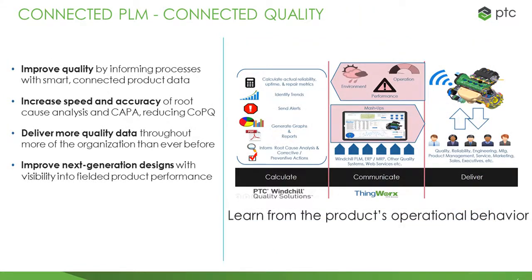PLM, or Product Lifecycle Management, implies that one is able to manage one's product throughout its entire life cycle. With the Internet of Things, this is becoming truly the case. When smart connected products are sending information about their actual usage, performance, quality, and service needs, this can drive huge value in product design.